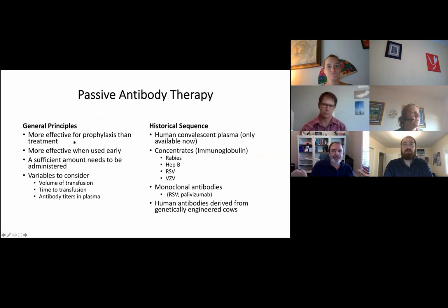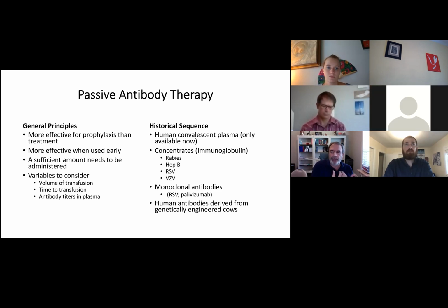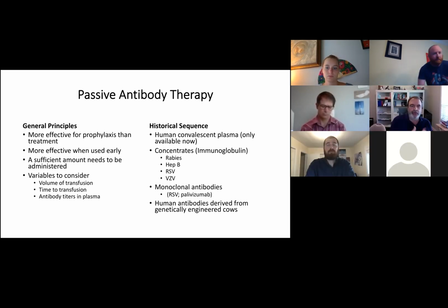So the general principle, looking at historical use of convalescent plasma, is that it seems to be more effective when you're using it as prophylaxis than as treatment. And the rationale, or why is that? Possibly because when you get exposed, the inoculum of the virus or infectious agent is smaller than after you're sick, and that bug is multiplying in your body. So it's easier to take care of a smaller load of infectious agents than a big load. It's more effective when you use it early in the disease, and I'll show you some data on that.